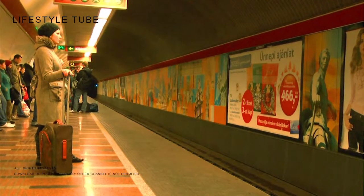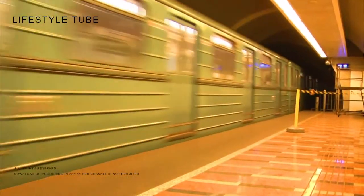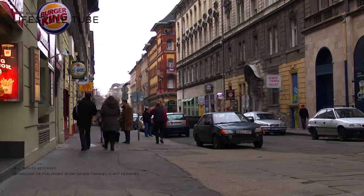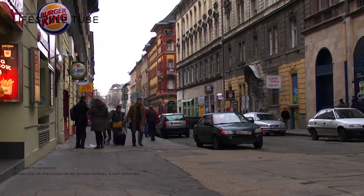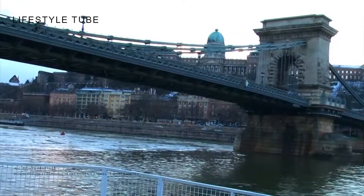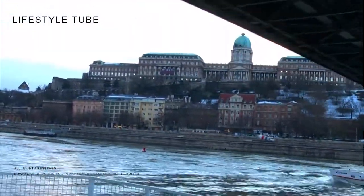The Budapest Metro was the second underground transport network in the world after London's. It consists of 3 metro lines that intersect only at the Deák tér station. The subway is clean and efficient by European standards and will get you where you need to go fast.